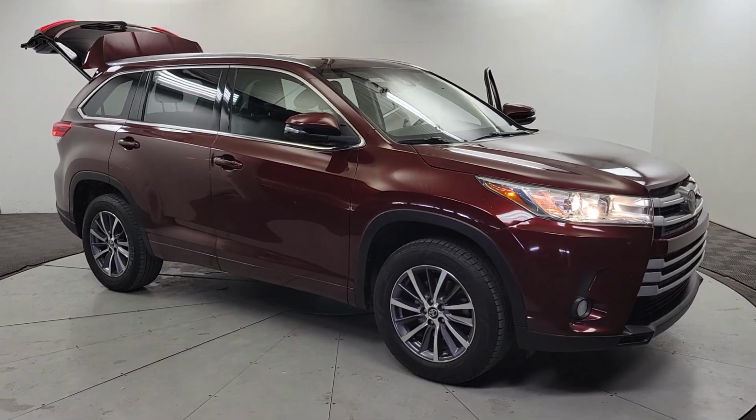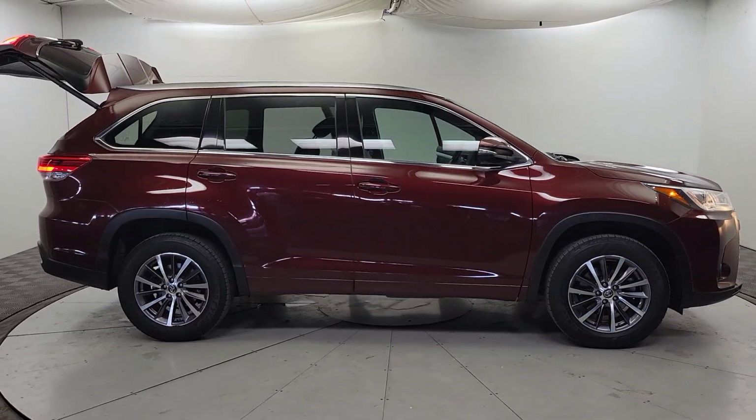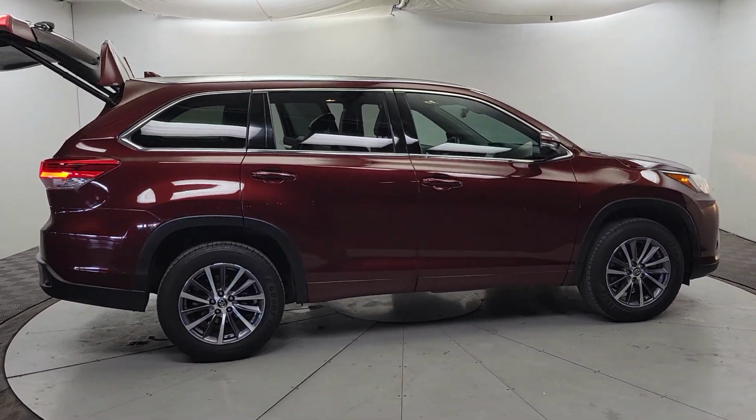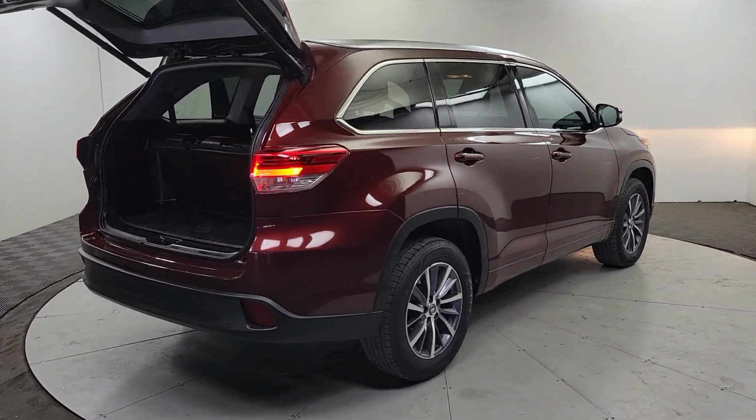Introducing the 2018 Toyota Highlander. With less than 100,000 miles on the odometer, this vehicle stands out from the rest. Here's a sleek and sporty Toyota Highlander your family will love.